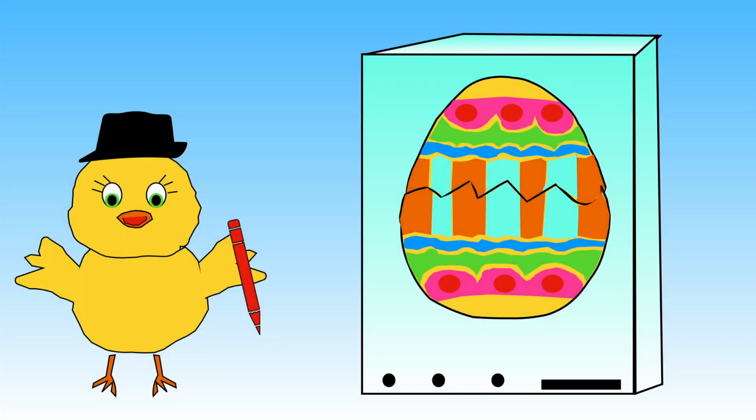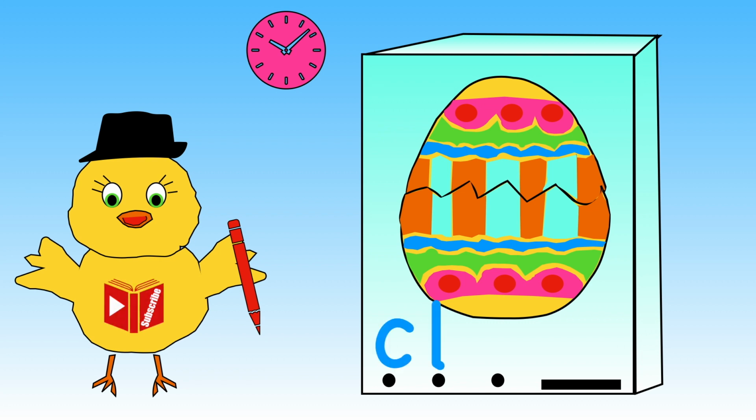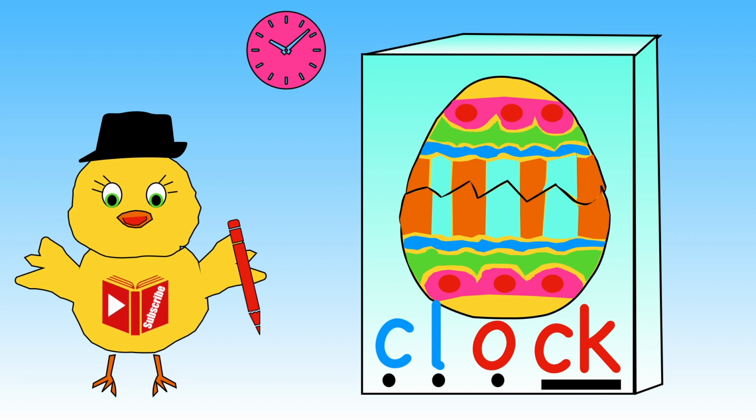Help Charlie write the label for clock. Ready? Clock. Fantastic.